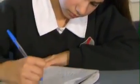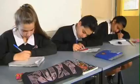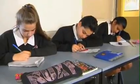Every new idea is a new paragraph, so they don't end up with ginormous paragraphs. One idea, one paragraph. Students should be learning that from primary school.